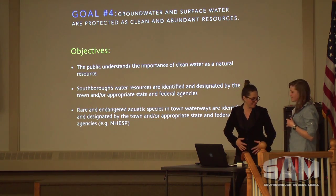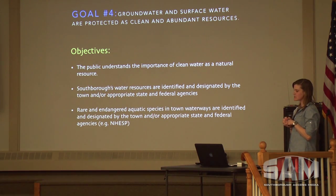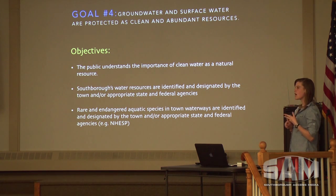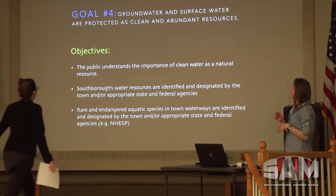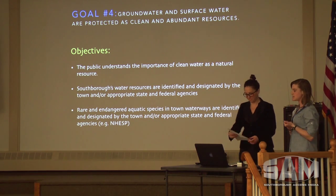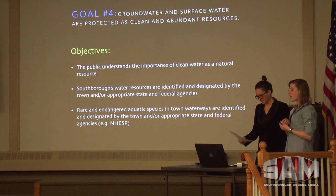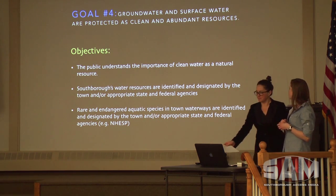Goal 5: groundwater and surface water are protected as clean and abundant resources. The public understands the importance of clean water as a natural resource. Southborough's water resources are identified and designated by the town and/or appropriate state and federal agencies. And rare and endangered aquatic species in the town waterways are identified and designated by the town or appropriate state and federal agencies like NHESP.